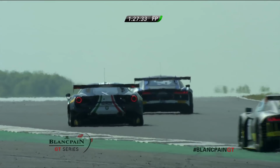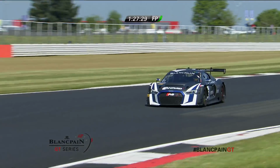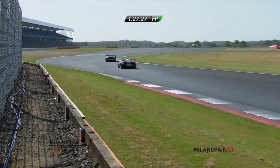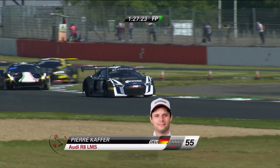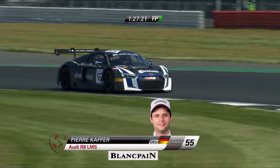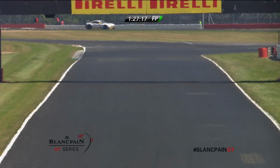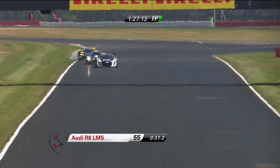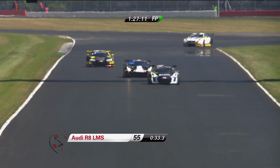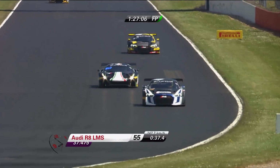But the Evo 2 version of the Bentley Continental GT3 is an extremely impressive piece of engineering. It is much more pure race car than the Evo 1, the original version of the Continental GT3. As we get a view of Pierre Kaffer, people are literally just going out, and there'll be in and out laps, maybe a run of two or three laps just to get a sense of what is happening at Silverstone.